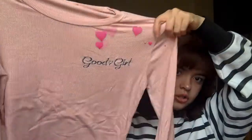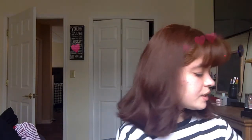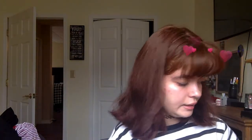This shirt, good girl, cute, keep, obviously. I love this shirt so much. Like I said, a lot of my stuff in my closet is black. Rarely do I get pink. I love this shirt so much. I am obsessed with stripes. As you can see, it's a must. It's a must keep. I can't toss this. It is so freaking cute. I love it so much.